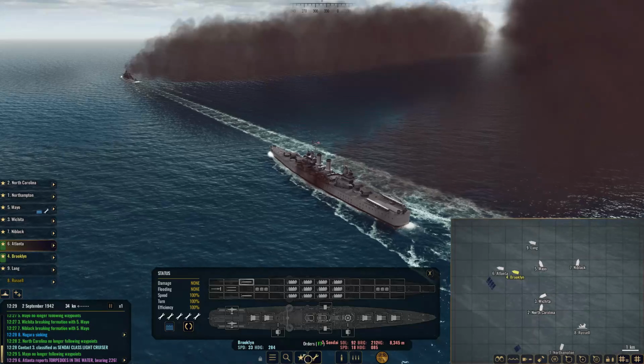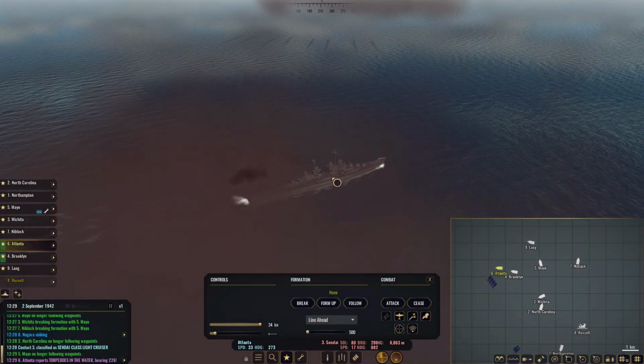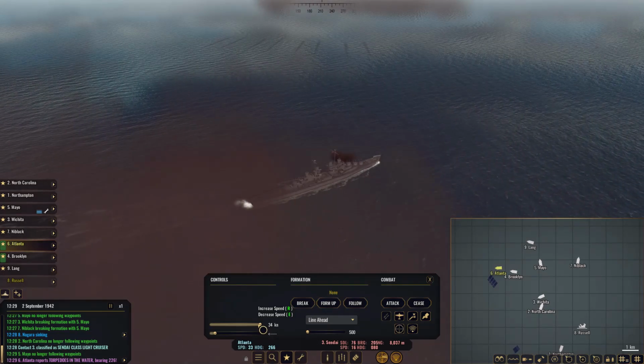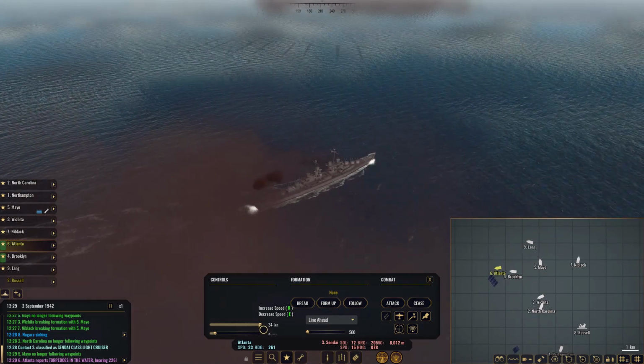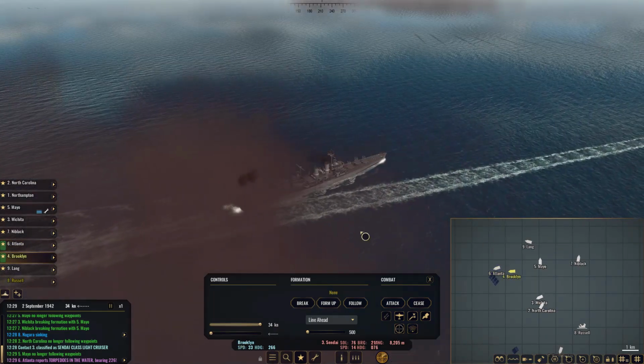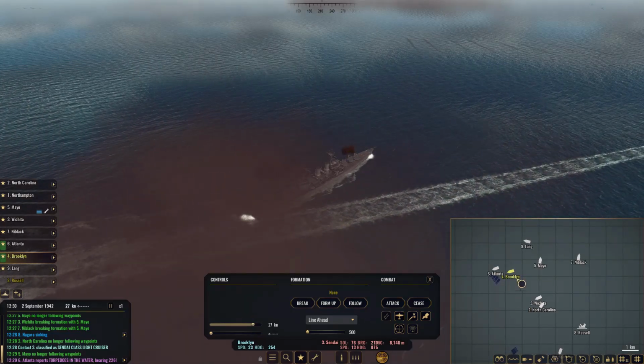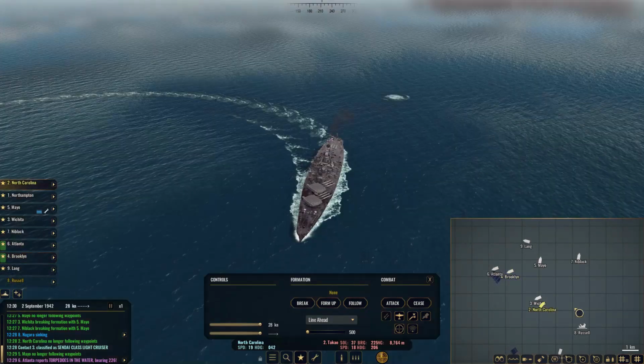Brooklyn and Atlanta really need to turn in now. Look at the torpedoes coming towards us. Looks like the Atlanta is going to take one or two. I think we carry on as we are. I think we just go straight here to try and outrun them with the Atlanta. Slow down a tad with our Brooklyn. We should be fine. Certainly watch out with the Mayo.